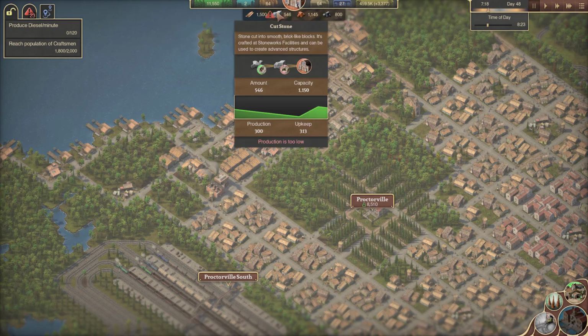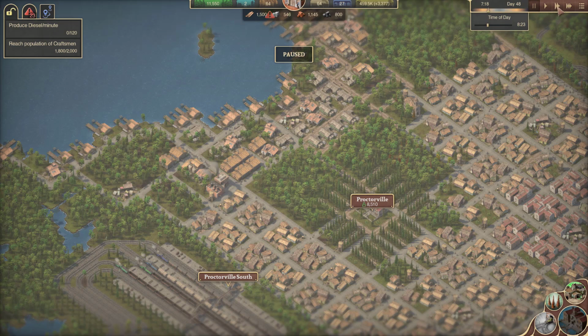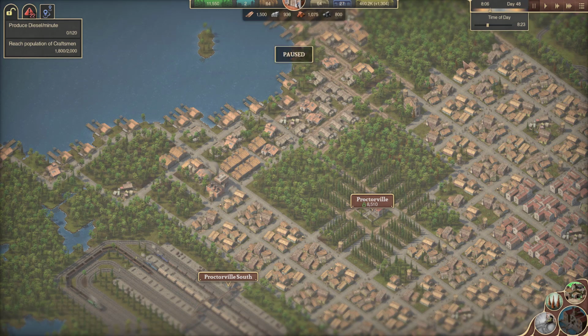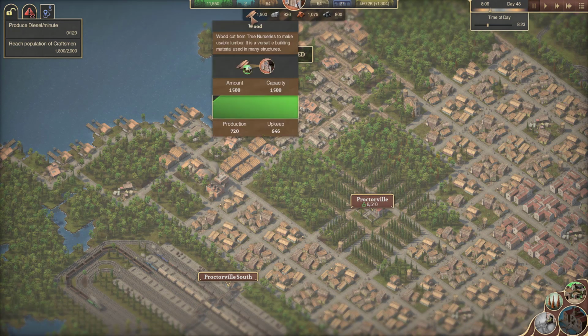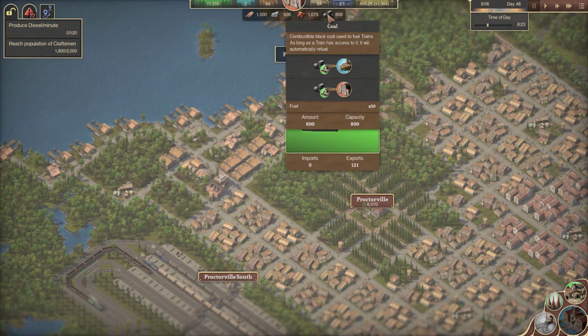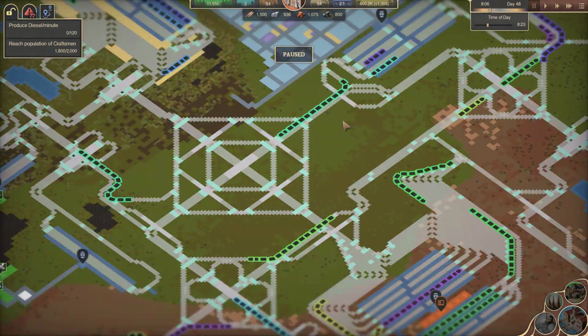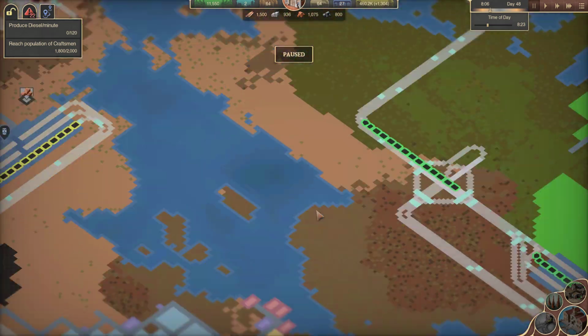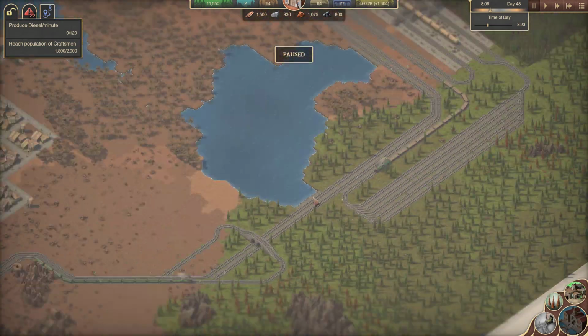So why is that? Let's watch this a minute. This should be higher than, here we go. It's going up now. Remember, this is a rolling average, so it fluctuates based on your staffing and everything. All right, good. So we're making enough cut stone. So we've dealt with the wood. We've dealt with the stone. The bricks seem to be hanging in there nicely, and our coal seems to be hanging in there nicely. So I think we're good on raw materials. And work-wise, we seem to be balanced as well.